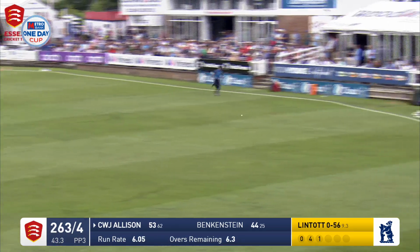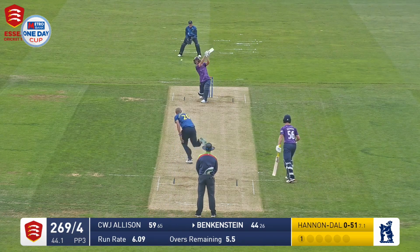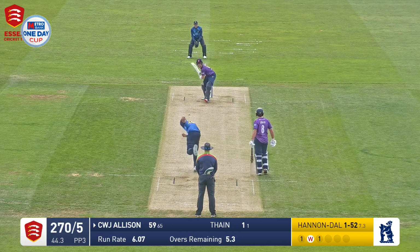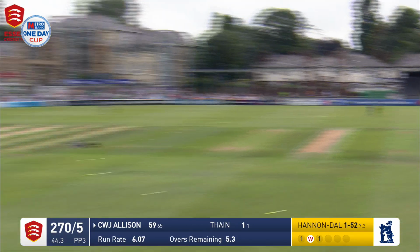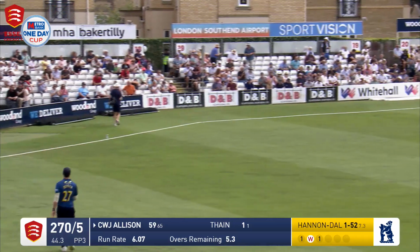Giving himself room this time is Allison, and he cuts away in the air, and it loops agonisingly. Benkenstein on strike. Hannon Dolby bowls to him. He has an enormous waft. Runs in, bowls to Allison, who waits on a slower ball and gets 4 runs through extra cover. Was dropped in too short.